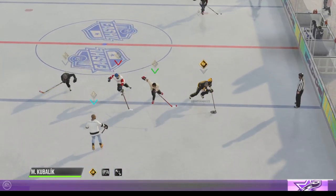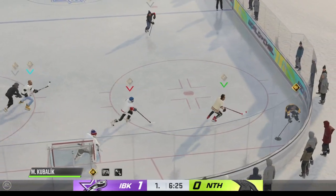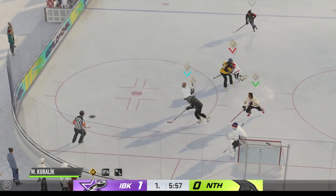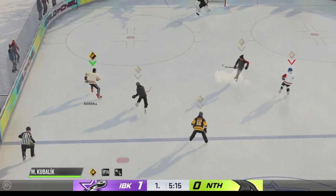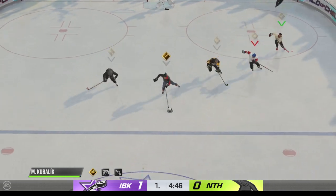Locks him up on the draw as they take possession. Quackenbush is going to play it against the half wall. Quick shot. Oh, that's a big-time save. I think he got him with a blow. Lots of bumps and bruises in the course of the game. This one looks like it took a little bite out of him, but I think he's going to try and finish this shift.